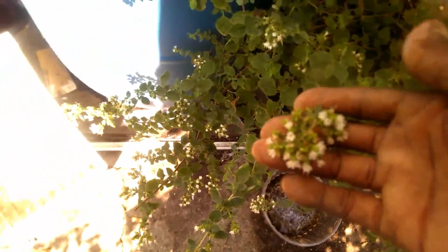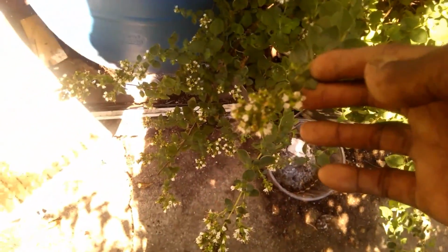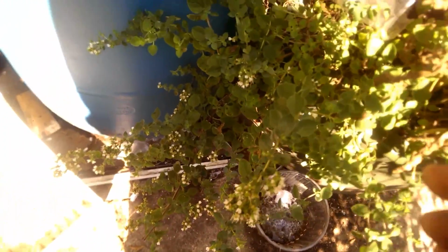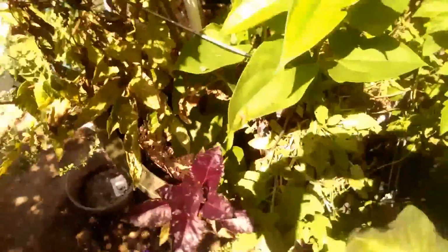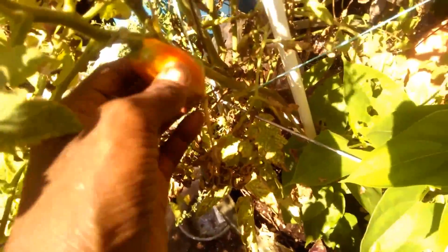Let me see. Oh, that's better. This is Greek oregano. It's a perennial. I think it's a prostrate variety because it doesn't get tall. It just kind of droops down as soon as it gets to any height. And here's some San Marzano. These are in containers. So there's one container here. So they don't really get very big. They don't make a lot either, so I don't know, I have to rethink this whole thing.